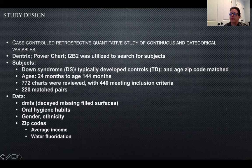So our study is a case-controlled retrospective quantitative study of continuous and categorical variables. We studied children, specifically our patients in our children's hospital. And what we did was we used a chart review technique. We have Dentrix, which is electronic dental software, and PowerChart, which is electronic medical record software. We utilize I2B2, which is a different program that can go through both of the previously mentioned programs and find information. So it was a nice way to synthesize information quickly instead of manually going through the charts.